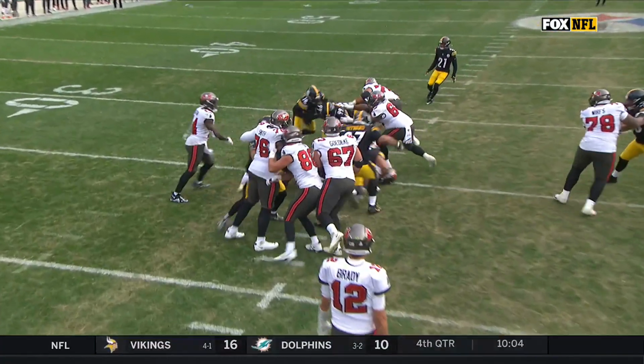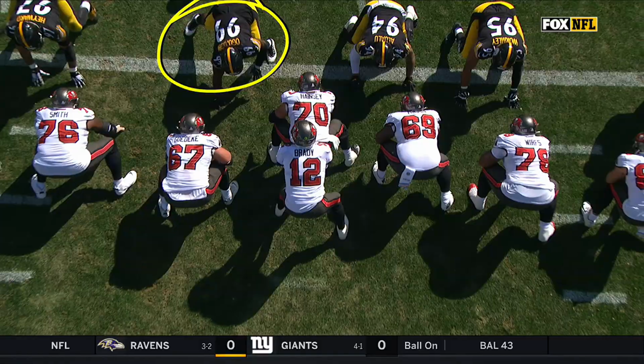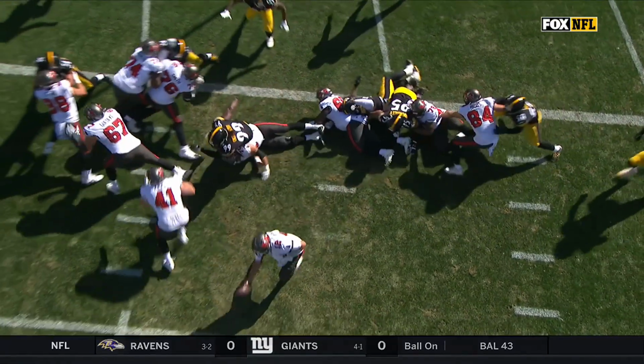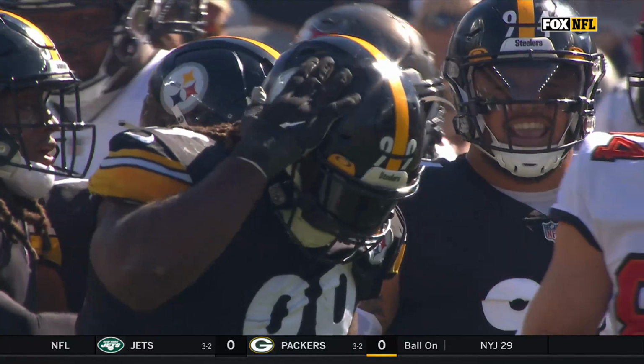If you're going to win games in short yardage, we just talked about the red zone performance by Tampa Bay today, but that's a great job by that Steeler defense. And gets into the backfield immediately. That's a tough ask for Robert Hainsey right there. And if you're going to do that, you can see the backside pile fell on his feet. He couldn't keep his feet.